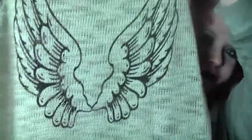So I love the wings on the back of this, so I thought that was great, and it's an absolute bar. Then from ASOS I got 2 dresses. These were both, I think they were both £9, I can't quite remember. Again, this is Coven inspired because that is my thing at the moment.